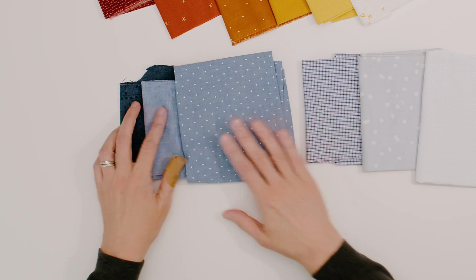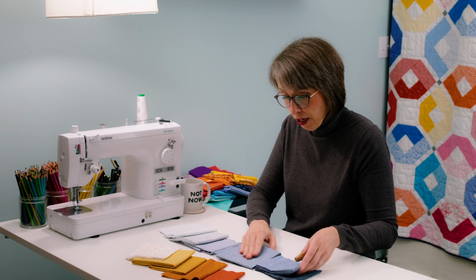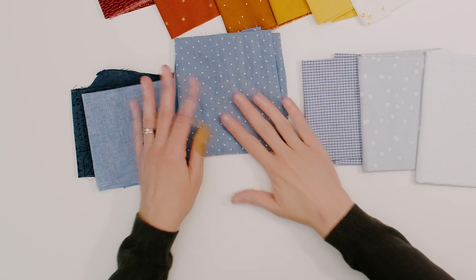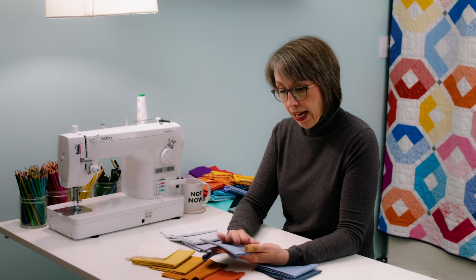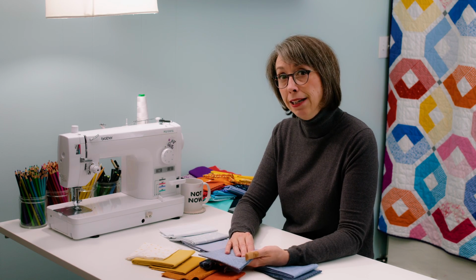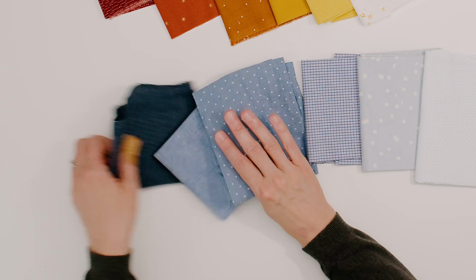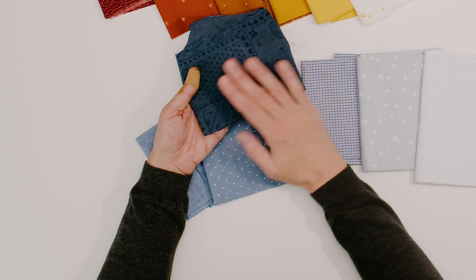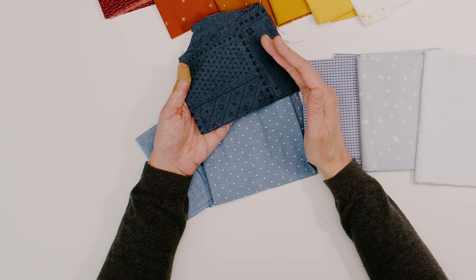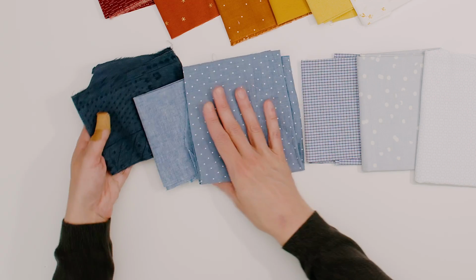This is another one exactly like that. You may remember this blue linen. Whew, love it so much. This is another one that's exactly like that. It has so much gray in it. Some people would actually call this gray, but it's a very blue gray. And then this fabric is almost like a navy, but it has so much gray in it that it reads in the gray family.